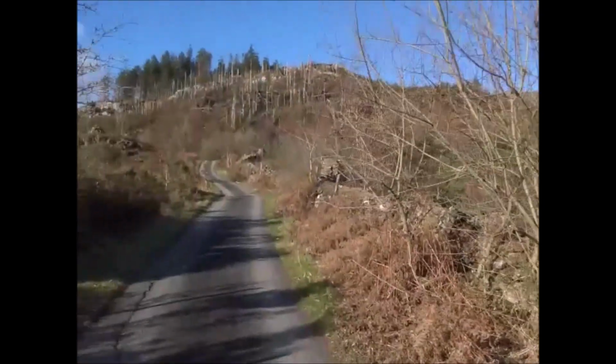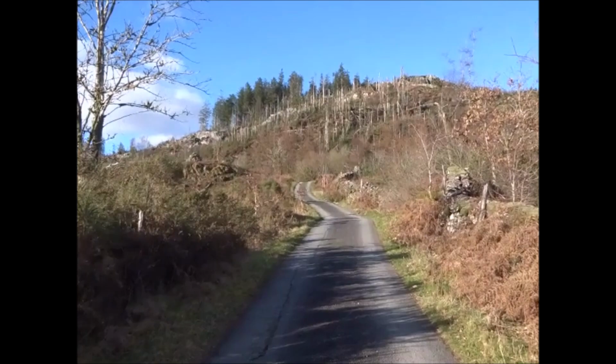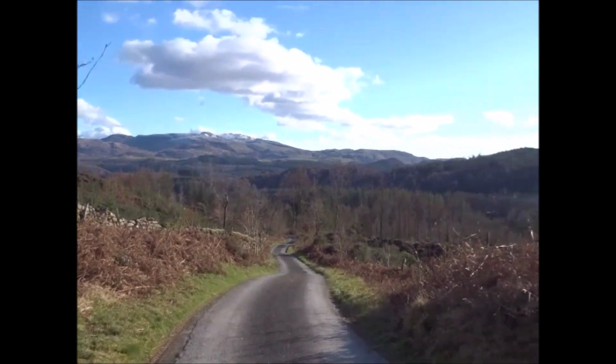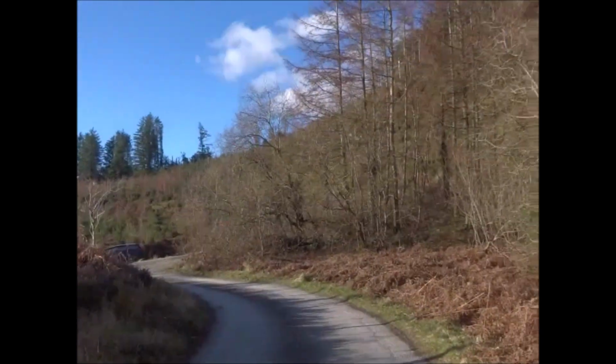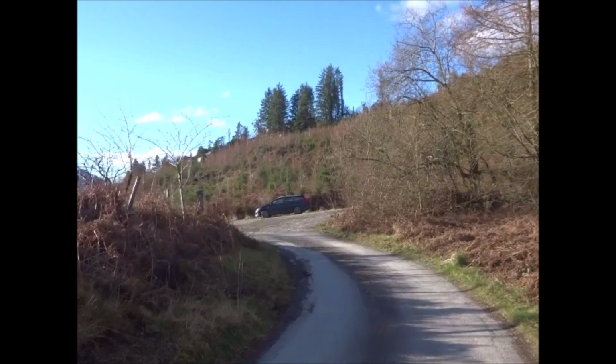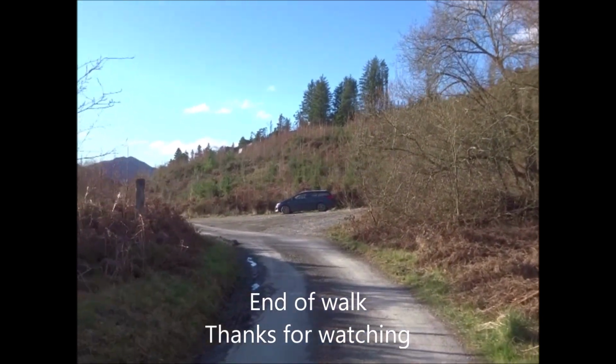Okay, I'm coming to the end of this walk now. My car should be just round the corner there. End of walk. Very nice walk, really. And, well, it's down to the weather conditions. Excellent. So, there's the car. Good walk.